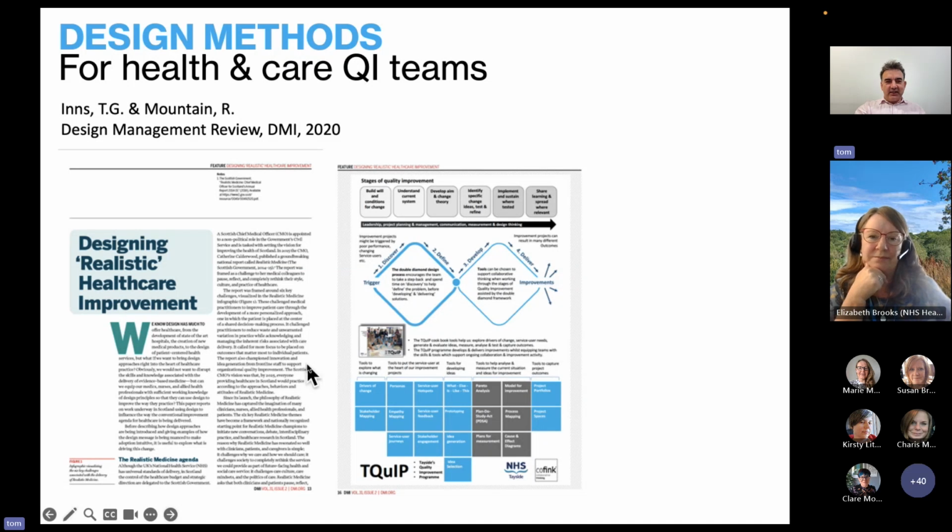And it's kind of interesting. I think realistic medicine went into the background a little bit during the pandemic, but I can see that many of the concepts within realistic medicine are really coming to the fore now. And design methodology, as you probably appreciate, is an excellent way of thinking about implementing some of those realistic medicine approaches in healthcare innovation.